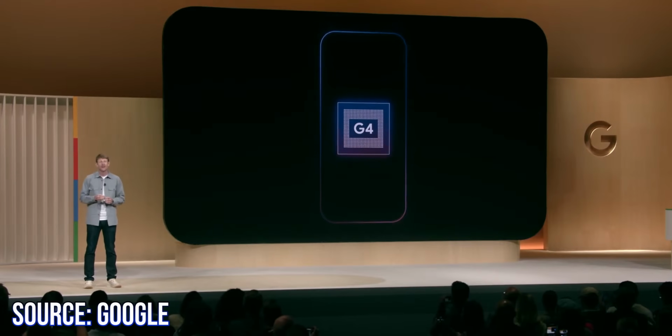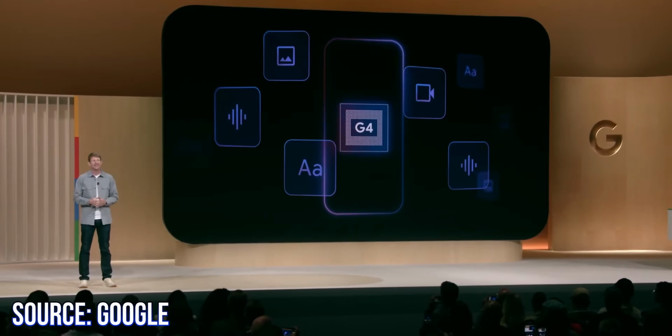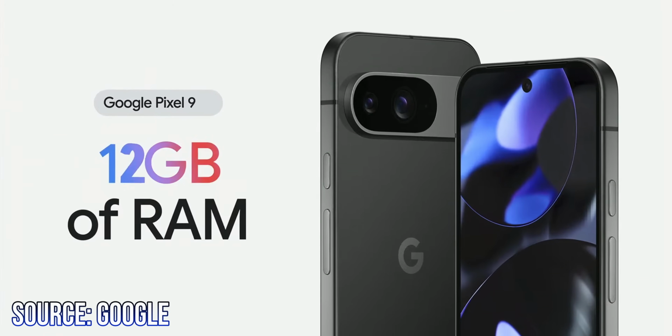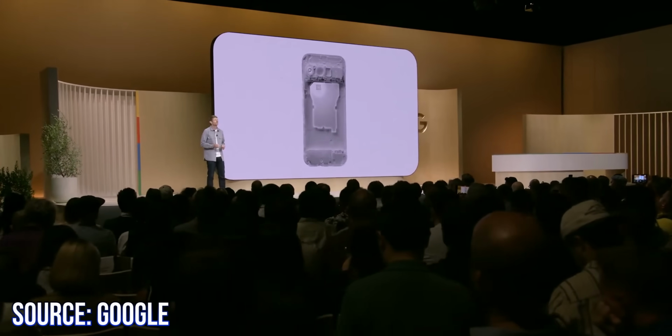Performance-wise, both phones get the new Tensor G4 chip, which will enable some mind-blowing AI features that I'll explain in just a second. The RAM gets upgraded in both phones with 12GB on the Pixel 9 and 16 on the 9 Pro, which is crazy as that's how much my own personal computer has. There's also a vapor chamber on the 9 Pro, which should give you better sustained performance over time with less overheating.